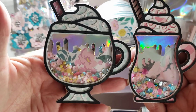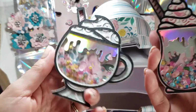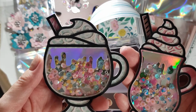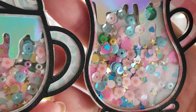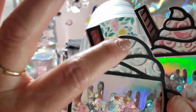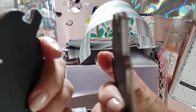Gosh, to die for. Oh, there is no way I am using these. Maybe I can. No. Look at that sequin mix in there. Seed beads and sequins and stars and little clay bits. You see the shimmer, the glitter paper back there, and then the outline, and then she's got the straw. The straws are hollow and, oh, so many layers.